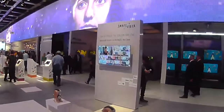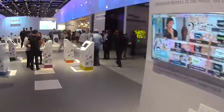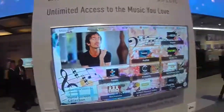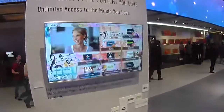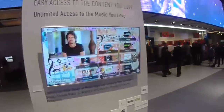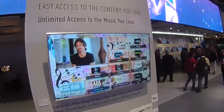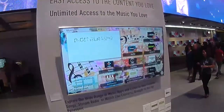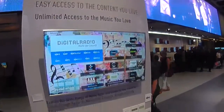So you can see a home screen is a way of, when you turn on your TV, you've got not just the TV broadcast, although if you want it just to show the TV broadcast like every other TV, it can do that. But what it does is it brings up your favorite apps, your favorite links, your favorite content. So it's making the TV much more personal.